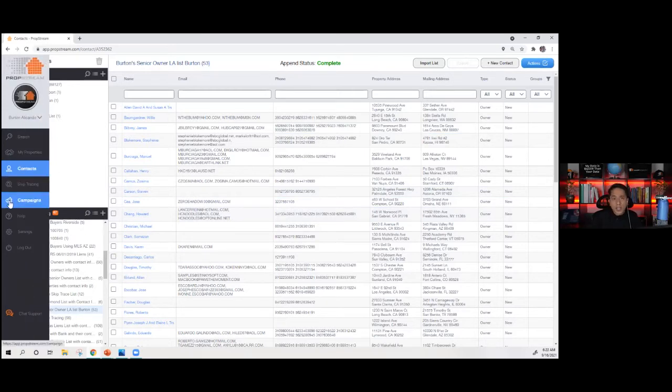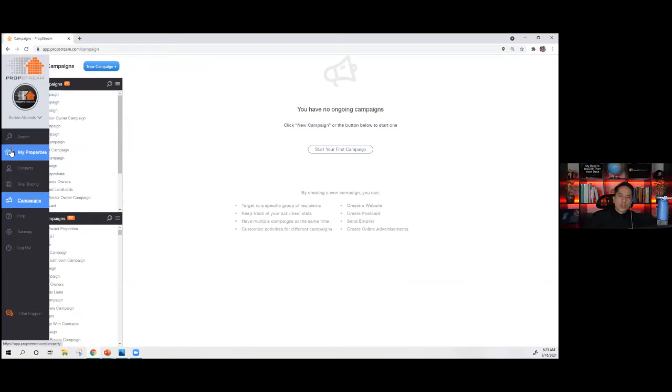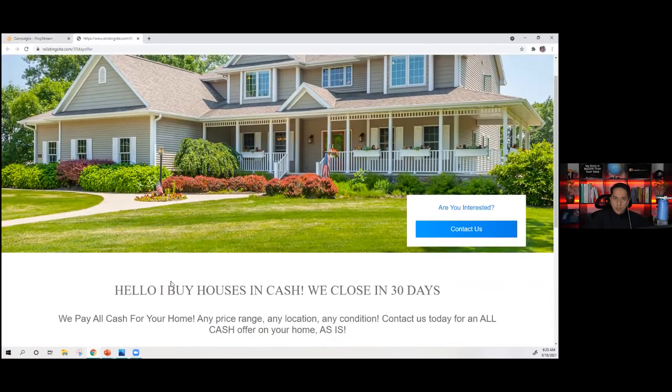And then again, running a campaign. Our campaign area is designed for you to take that list that you searched and saved and even skip traced and now establish a campaign. And again, your campaign could be an auctions campaign because you created an auctions list. It could be a lien campaign, a vacant campaign, a Long Beach senior owners campaign, whatever campaign it is. You can create as many as you like. And for each campaign that you create for your 75 addresses or 50 addresses or 100 addresses, you get a free website. The website, so you can talk to the 75 people personally, right? This website says, hey guys, I buy houses, we close in 30 days.